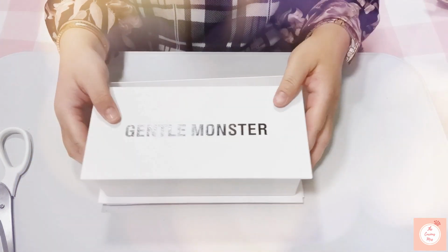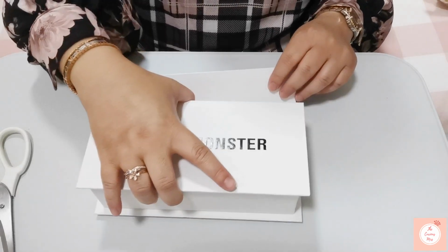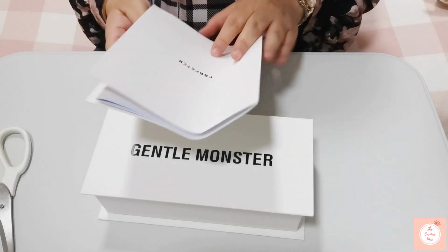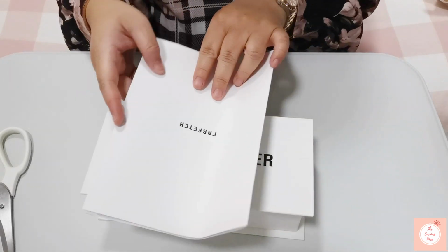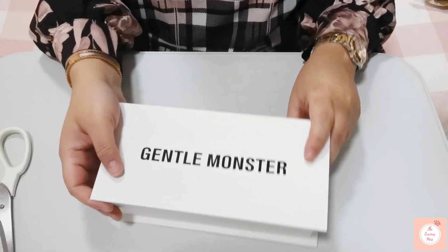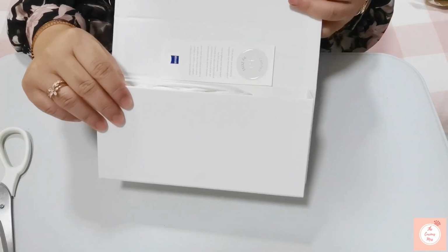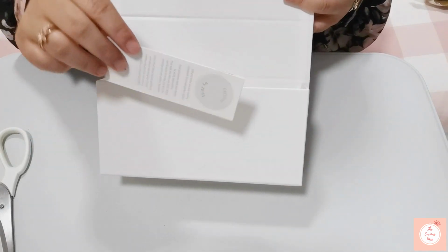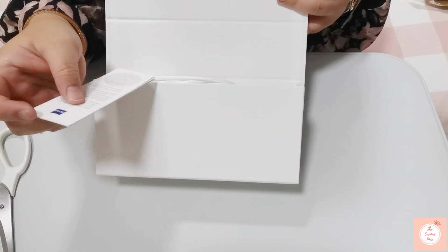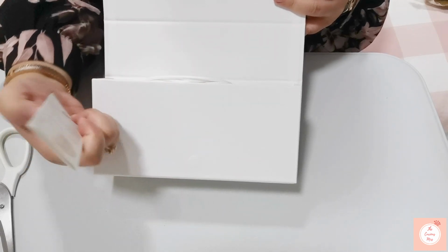There you go. There's the box. Ooh. Okay, let's see what we have here. This is a booklet of Farfetch. The Gentle Monster. Okay. Let us see. What's inside? The certification, certified by Zeiss, original Zeiss lenses.